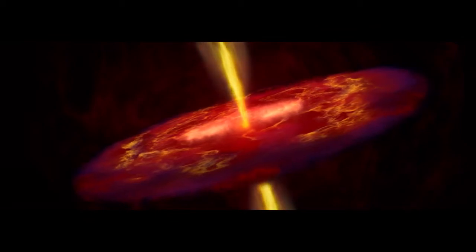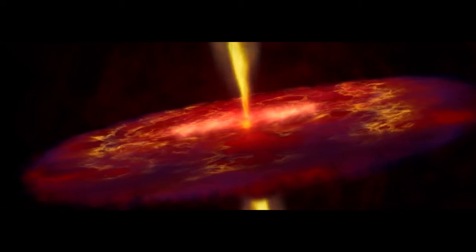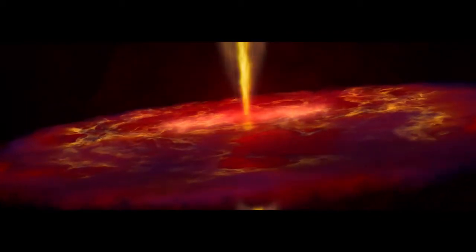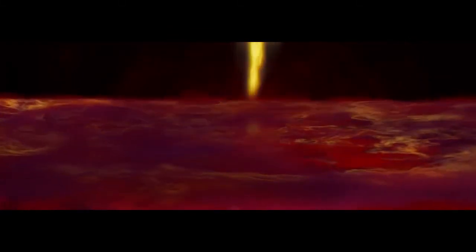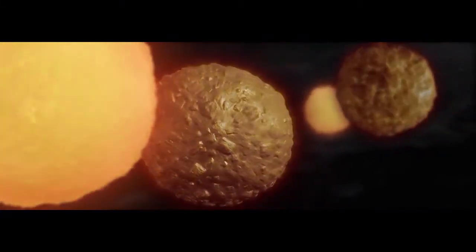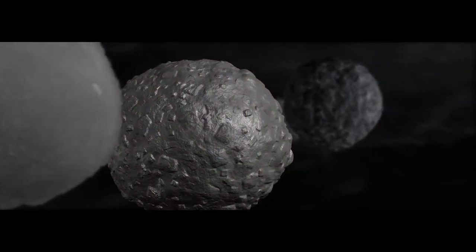In the geologic blink of an eye, 100,000 years, gravity and angular momentum flatten the cloud into a swirling disk. In the center, where molecules crash together tightest, a protostar revs up to incredible pressures and temperatures. Deep within the disk, clumps of dust not much larger than a grain of wheat are flash heated into droplets of molten rock, called chondrules. The source of this heat remains a mystery.